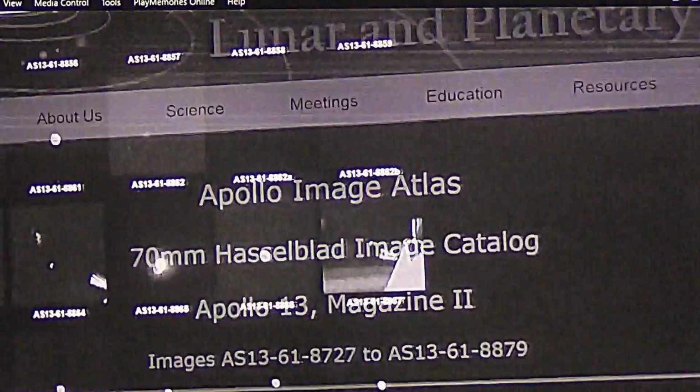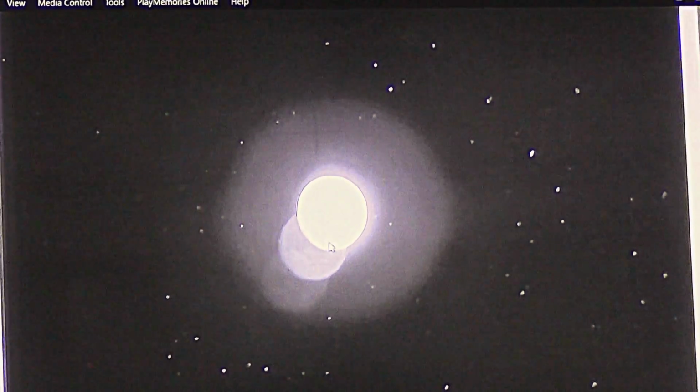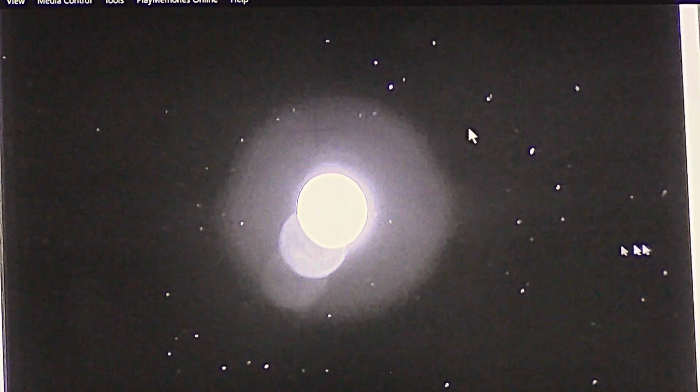See, you have to darken, and sometimes you have to brighten. That's the catalog, look, that's the image. Look at the moon image from Apollo 13. There's 3 things there. And then there is a ring. Look, there is a ring.